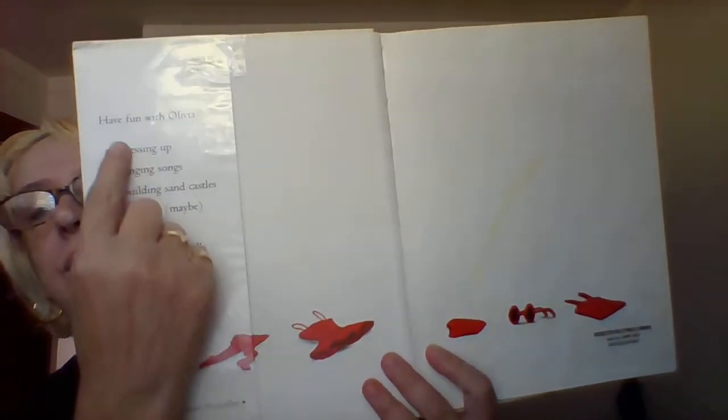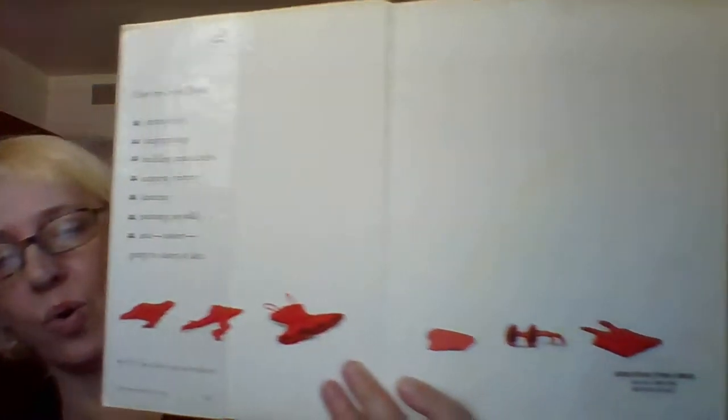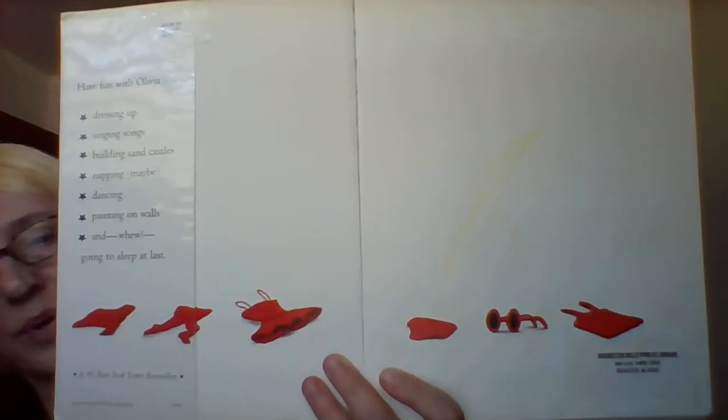And this is the inside cover. And we're going to have fun with Olivia. Olivia is going to be dressing up, singing songs, building sandcastles, napping, maybe, dancing, and painting on walls. I know your parents don't want you to draw or paint on the walls. Maybe paper? Yes, 100%. And woo, going to sleep at last, hopefully after doing all of that, boys and girls.